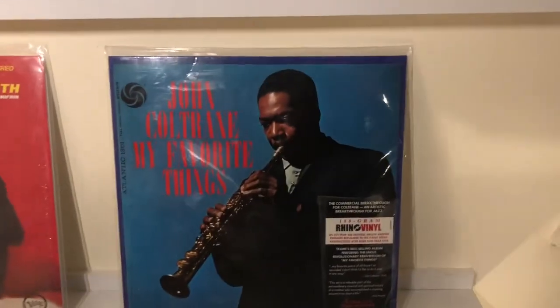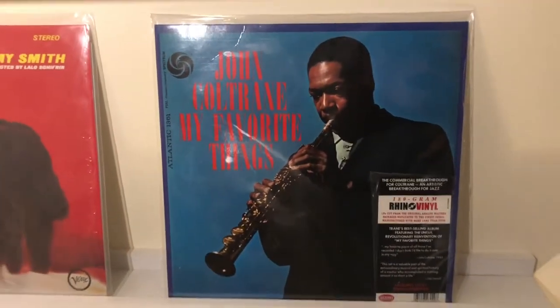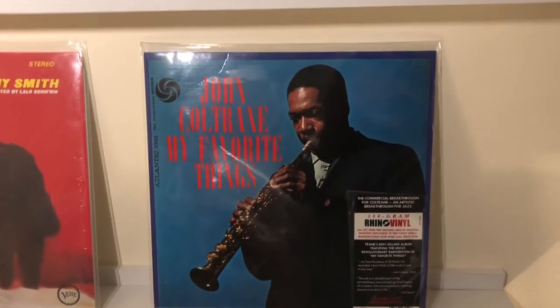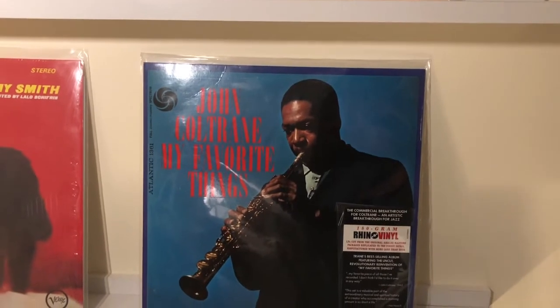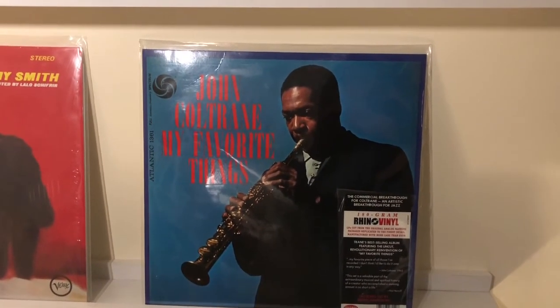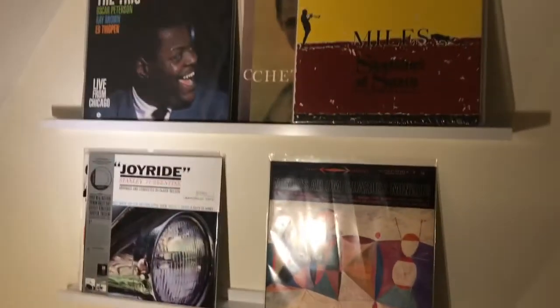And lastly, John Coltrane's My Favorite Things on Rhino. You can pick that up now for €20 on Discogs. That sounds really good too. I think that is analog sourced. I think they sourced it from the analog tapes. That's a really good sounding album. It's probably my favourite Coltrane album. And it just goes to show you, you don't need to spend big bucks to get really decent quality sound.